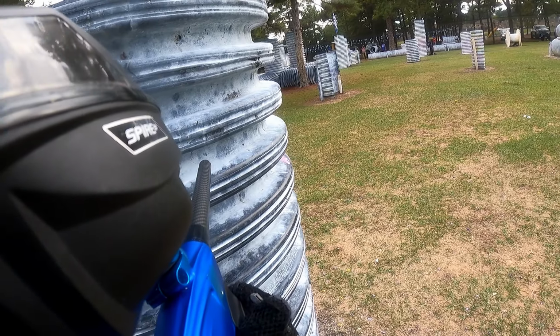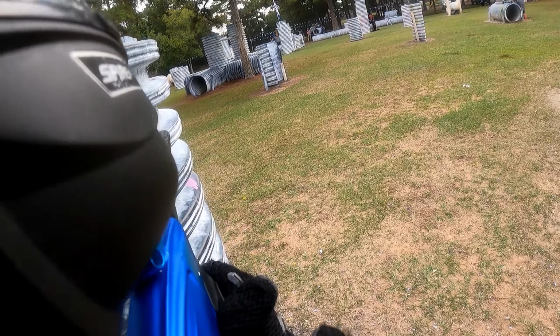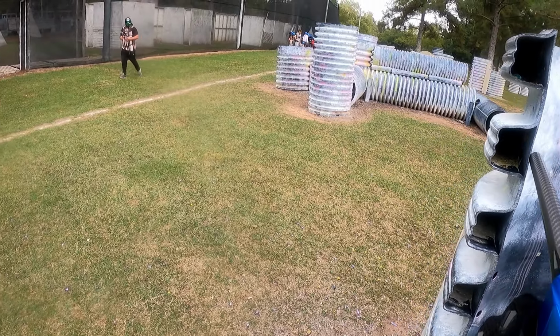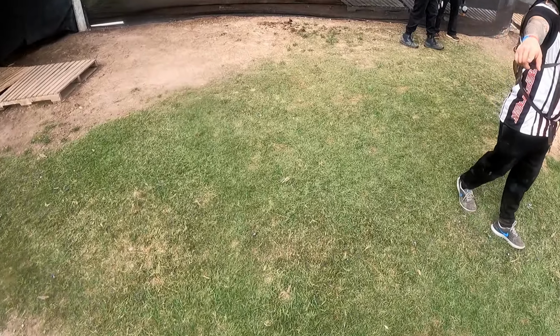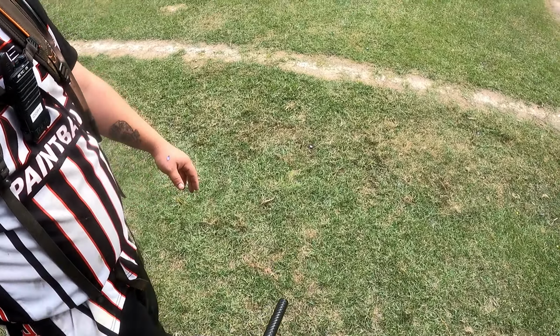Snake one! Snake one! Man, that's a good shot. Oh shit. You got me in more places than one. You're attacking and then boom, hit your hopper. Yeah, well, that's paintball for you.